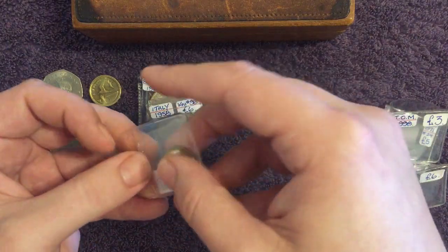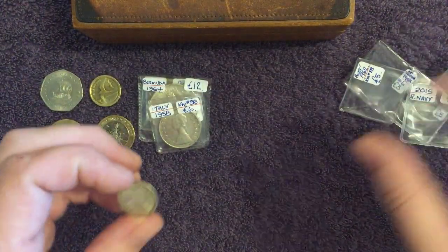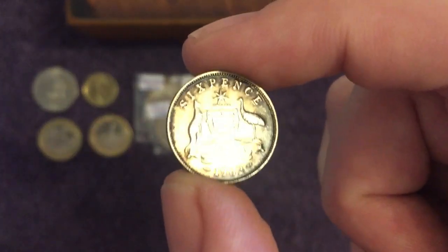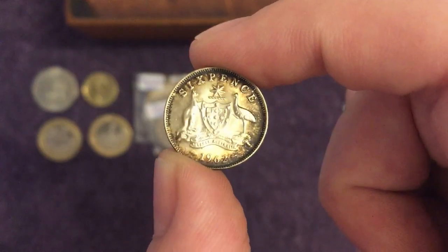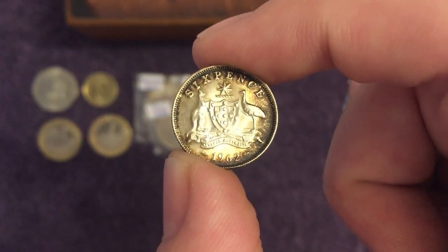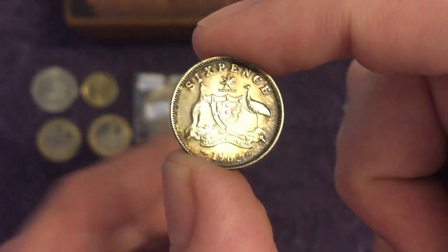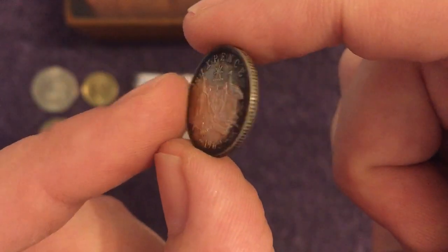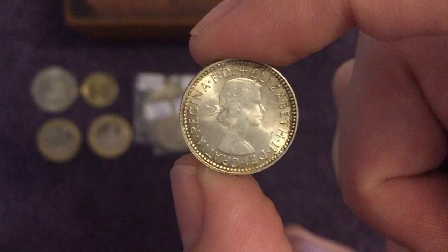And I just love this. Again, I've probably paid up a bit on this at £5, less a little bit, so probably £4. But I just loved the look of it, the condition, the toning on it. And it's an Australian 1962 sixpence. Lovely, lovely stuff. And I don't have one in this nice of a grade, so why not add a really nice one to the collection for a few quid?